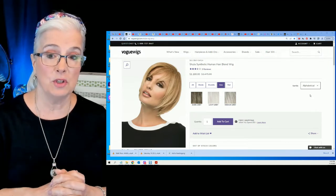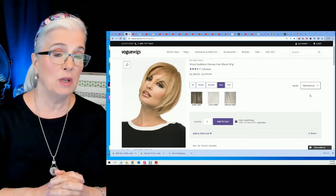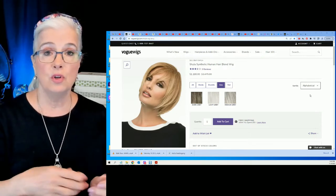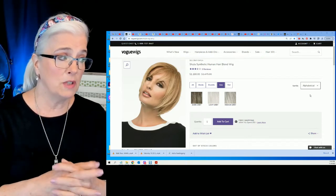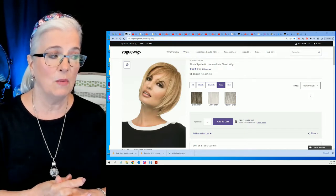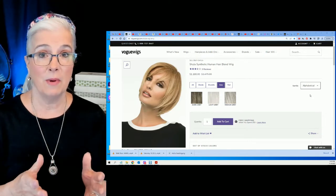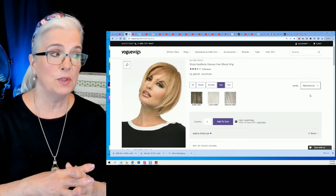Okay, so I don't have this wig, but let not your heart be troubled because many other people have reviewed this wig, and I'm going to blow through a few reviews right now. I will link them all for you in a playlist below. So they're going to be all together. All you have to do is click on the first video and all the rest of them will automatically play, or you can scroll through them if that's what you want to do, but it's going to save you a bunch of time.